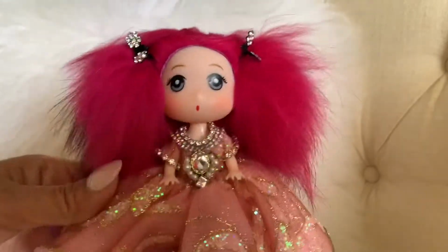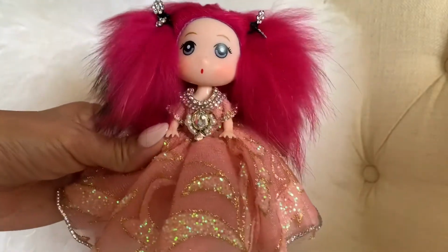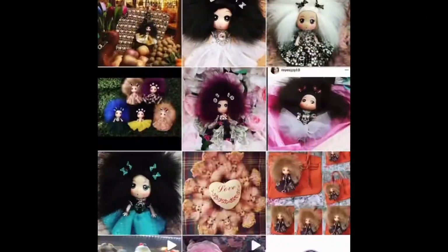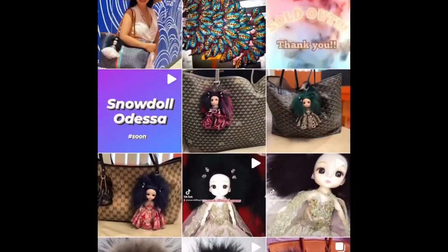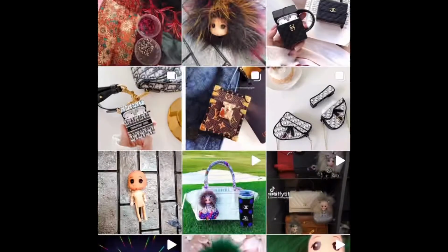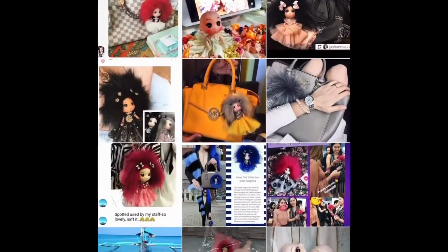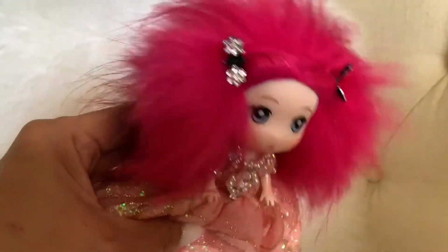I will take her out. I'm gonna go get my hair done, so I'll take her with me with my Mona bag. This is going to look good with my Mona bag. She has the pink hair, so you can order this on Instagram from Snow Dolls, and it has some highlights in the back of her hair.